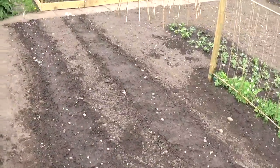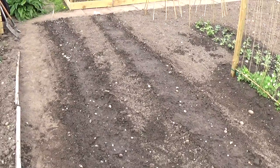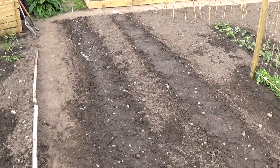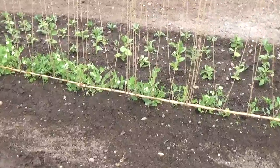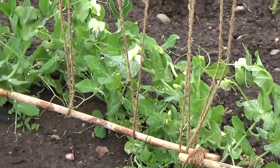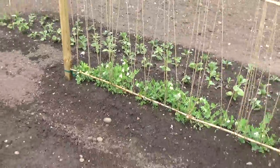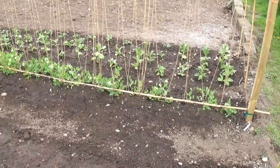2 rows of potatoes there. On the right is Sipsomera, on the left is Maris Piper. Peas, and as can be seen, in flower. In fact, I don't know which one it was now, but whilst I was hoeing and weeding, I saw a pod on one.